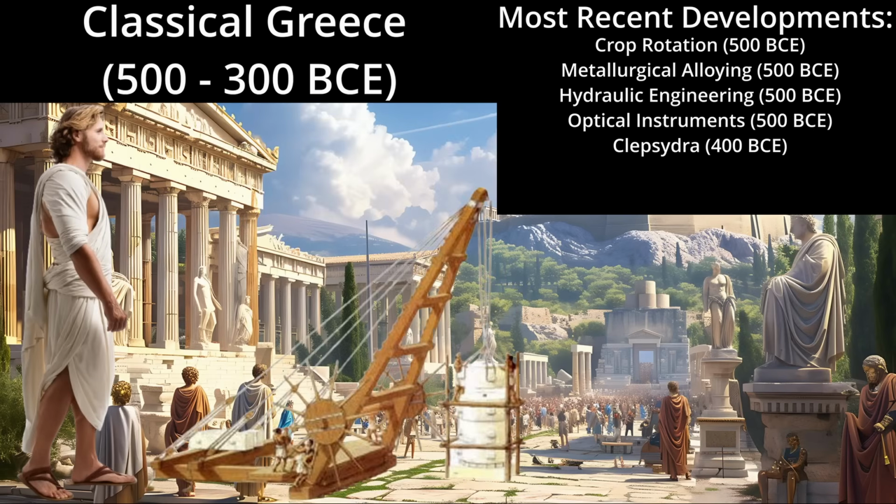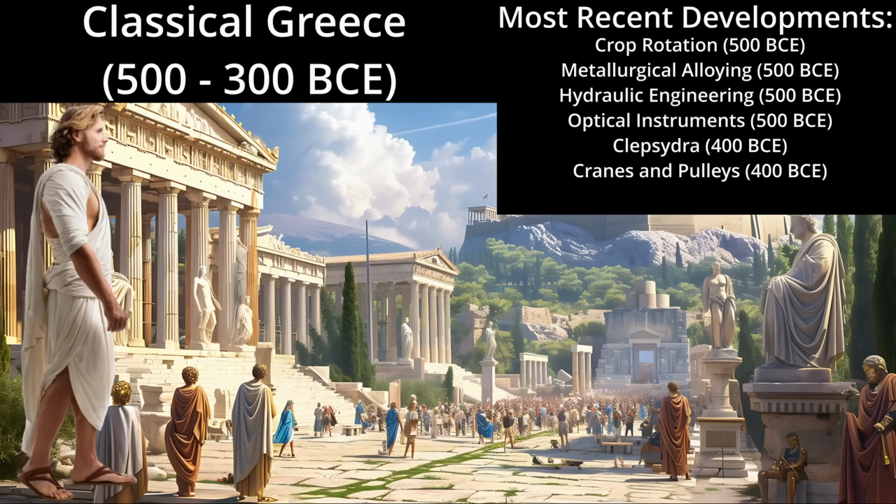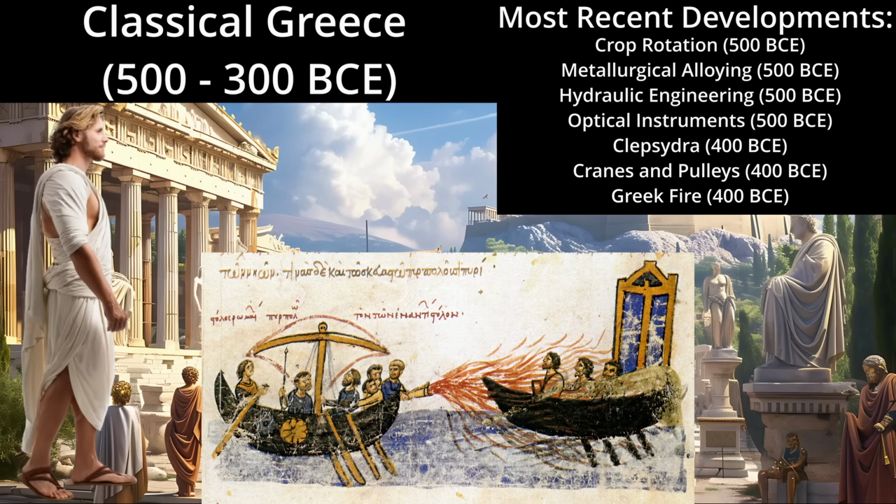Alexander started using cranes and pulleys for construction, allowing a whole array of new possibilities in architecture. Alexander also invented Greek fire, a special chemical that was so flammable it could burn down a ship while it was sailing on the water. This sounds like it would suck to fight against, but at least we got these cool ancient flamethrowers.